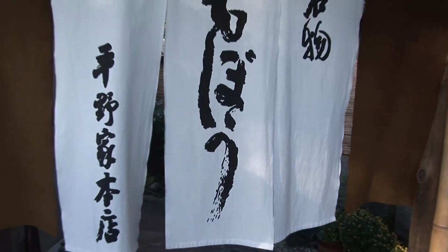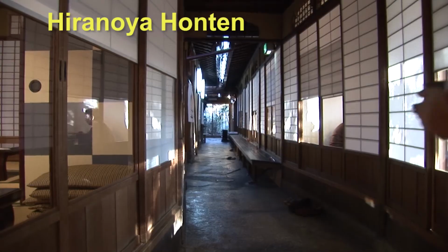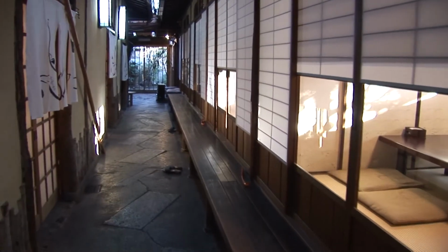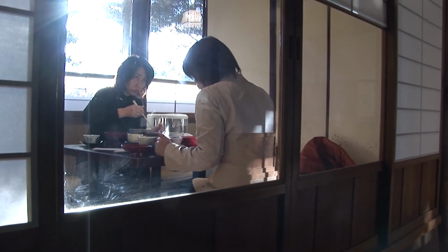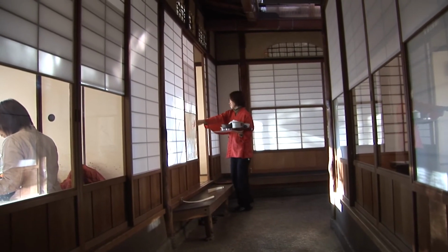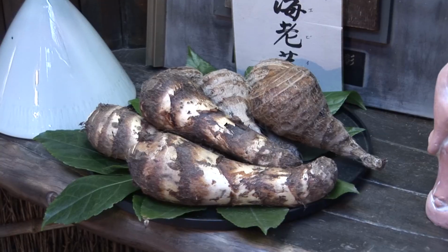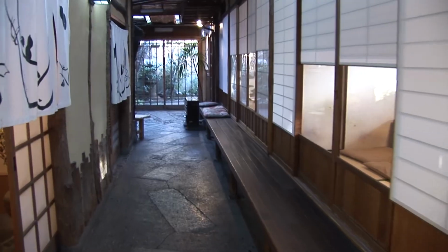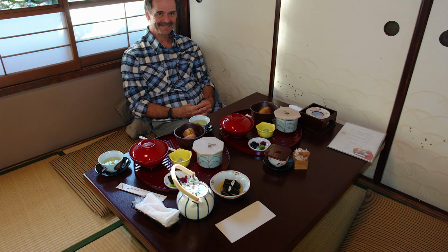Hironoya Honten. It was established 300 years ago. This is considered a temple restaurant where they feature the famous Shojin Ryori vegetarian temple cuisine. And they have the Imobo cuisine, which is one of the renowned dishes of Kyoto. One of their specialty items here is the potato. It's a mountain potato that was brought down and replanted at the Maruyama Hill area. And you can see I was very satisfied with the large and delicious meal.